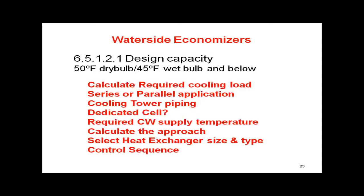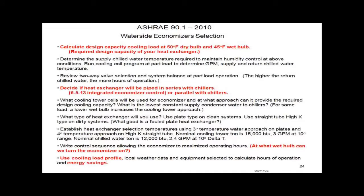You've got to look at your cooling tower piping. You might need two sets of pipes. You may need a dedicated cell for the Waterside economizer. You also want to look at what is the required chilled water supply temperature at the lower loads. If you can raise the chilled water supply temperature and still maintain humidity conditions, you get more hours of operation. You've got to calculate the approach between the cooling towers and your plates, select your heat exchangers, and come up with a control sequence. Now, we went a little deeper here than normal because I wanted you to realize we're going to hand this out.